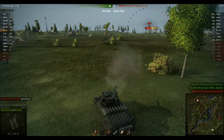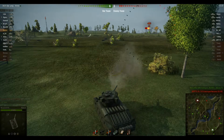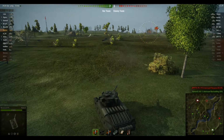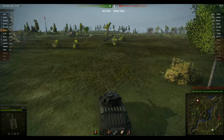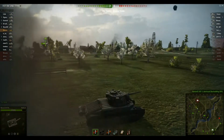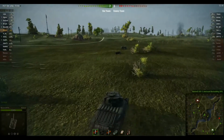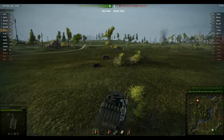Now I'm firing at the M4 Sherman, which is not concentrating on me. You can see that the accuracy is good enough, and you can also see the aiming time. It gets destroyed by the KV-1 with the 122mm howitzer. And that was the artillery. They're concentrating on me.